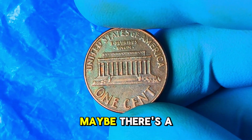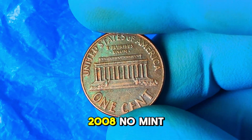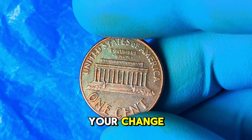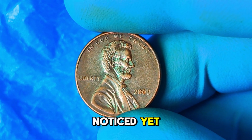But it got me thinking. Maybe I missed something. Maybe there's a valuable coin in my collection hiding in plain sight, just like the 2008 no-mint mark penny. I mean, let's face it, when was the last time you really looked at your change? I bet your wallet is full of treasures you just haven't noticed yet.